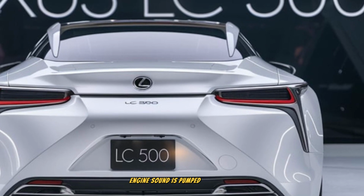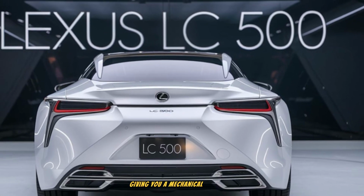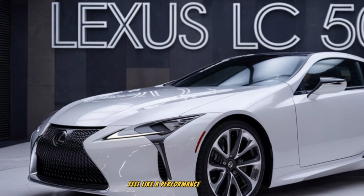Engine sound is pumped through a carefully tuned intake resonator and active exhaust system, giving you a mechanical symphony rather than artificial noise. Lexus found a way to make a luxury coupe feel like a performance instrument.